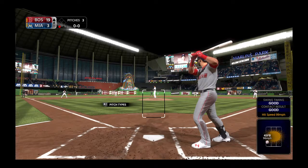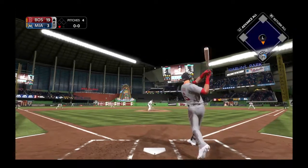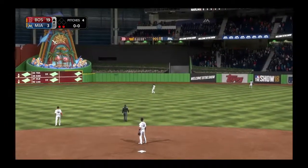Now batting, left fielder, Andrew. The left-handed hitting Andrew Benintendi stands in. And he'll promptly send it in the air out to center field. Maben there to put it away for out number 2.